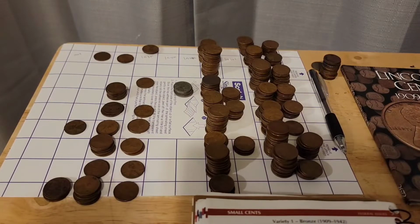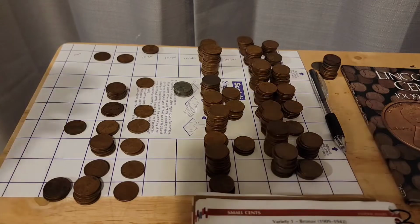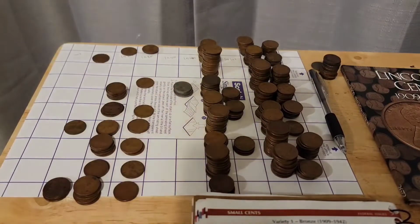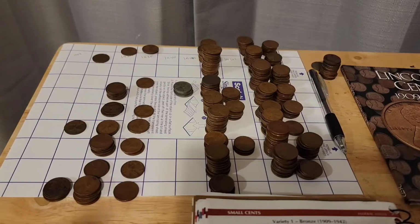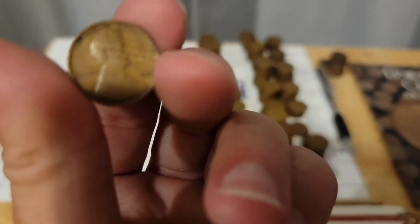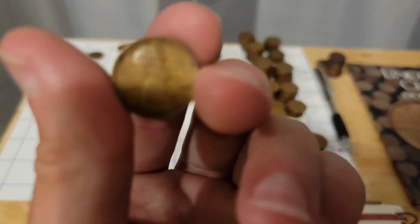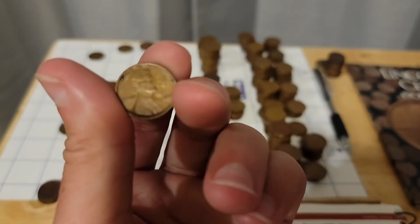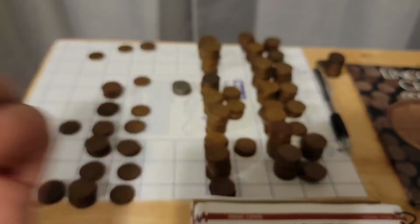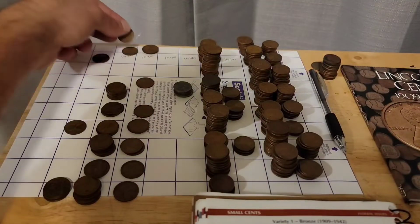Oh, wait, it wasn't the 20S. What one was it? Sorry. It wasn't the 20S. That's the 20S. It was the 21S, maybe. Or, no, it's a 20. It's just a plain date 20. It's got a lamination error with the planchet, so I'll have to look that up. That might be the most valuable thing I found. You can't tell, but it's a bad planchet. So that's a pretty cool find. I'll keep that off to the side.